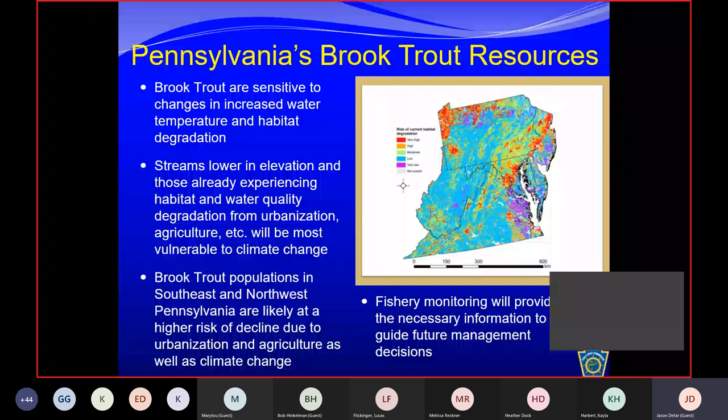So it's really important for us to continue with fishery monitoring throughout the state. This is when we go out and sample the streams to see what fish are there. And the fishery modeling that we do specific to wild trout really provides us with the necessary information that we need to help guide our future management decisions for brook trout as we move into the future.